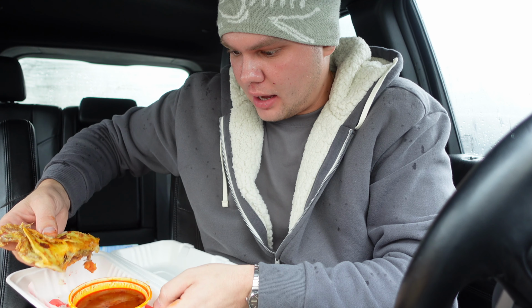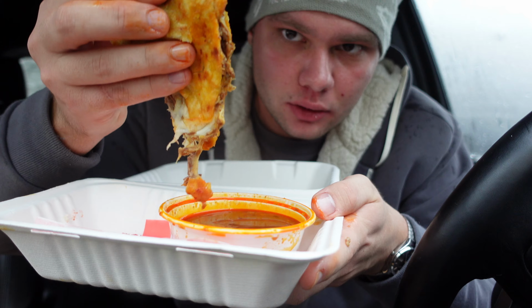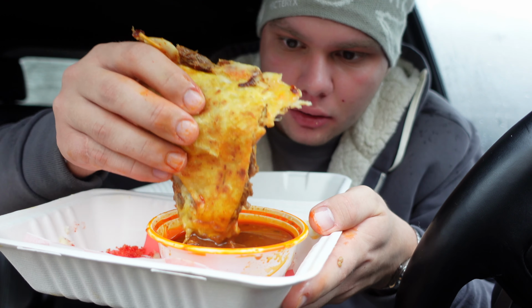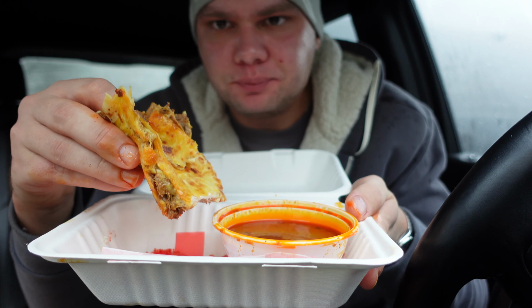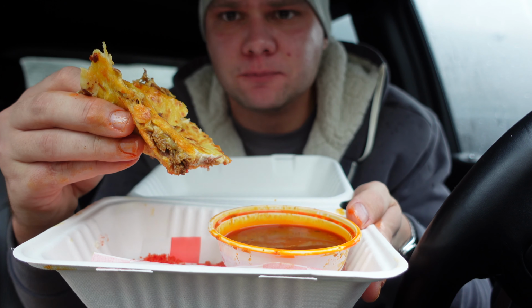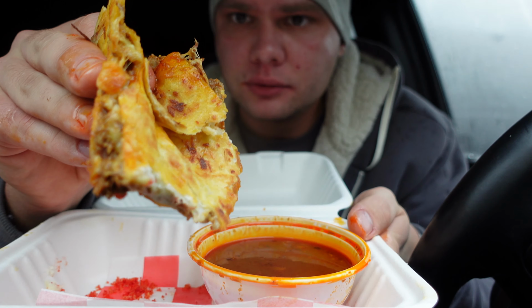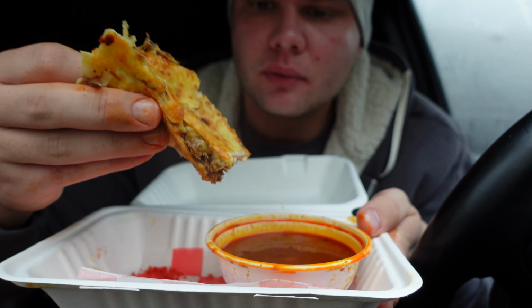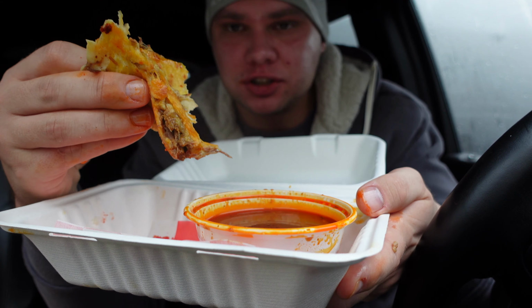All right, I will caution. You should eat this at home and not in the car because this is about to get saucy. Look at this dunk. The meat is so tender, and it's just drowning in cheese. It's amazing. The quesadilla is still a little crispy, but it is getting steamy in this car, so.